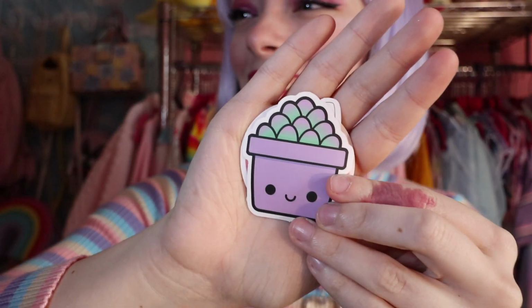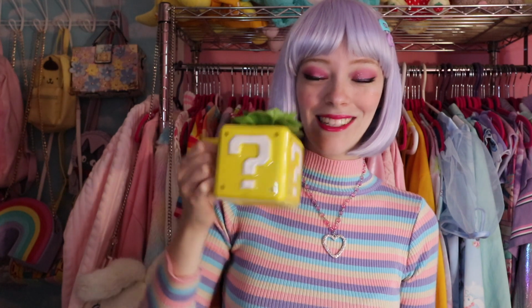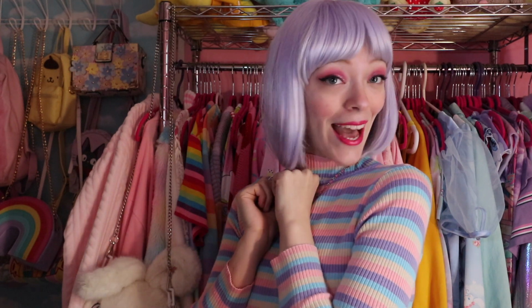So cute! This is like a little, what are they called? Oh my gosh. Like a little plant. This is just fake. I got it from the dollar store, but it sits nice in my mug, so I think it looks good. But you know, one of those, what are they called? Well, the word will come to me eventually, but it's so cute. I can't wait to stick these to something. They will go in my precious sticker collection for now, though, so love.